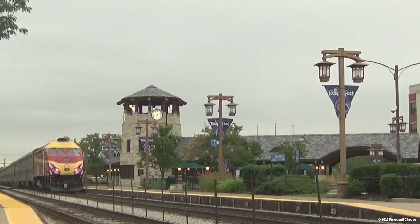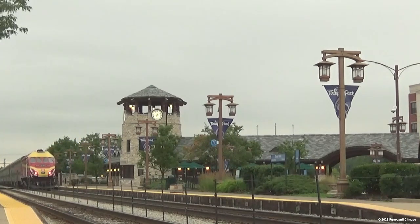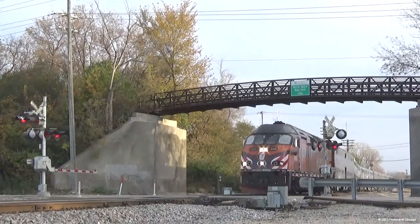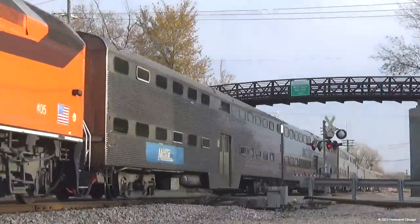Have you ever noticed any paint jobs on some of Metra's locomotives that aren't of Metra's traditional color palette? If so, have you ever wondered what the significance behind them is? Hello and welcome aboard. Today we're going to be taking a look at Metra's heritage units and special livery locomotives.